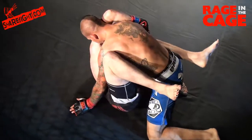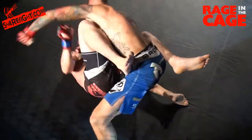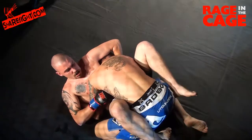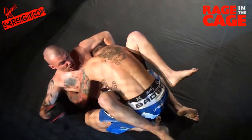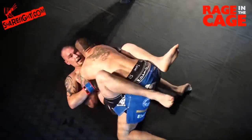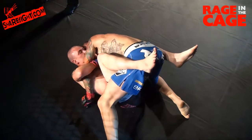Sam's been really clever here, and he's trying to get him against the cage, whereas Greenway is just trying to keep away from the cage and work back up. We've got a mouthpiece out, but until there's a break in the action, that won't be able to go back in again. Yeah, is that from Chamberlain, I think? Yeah, Chamberlain on top.